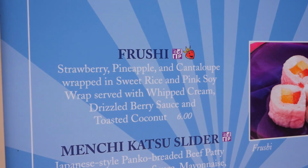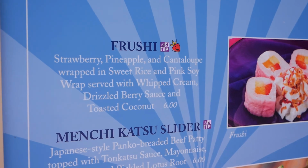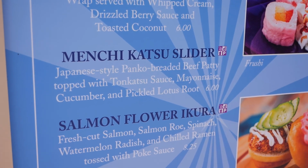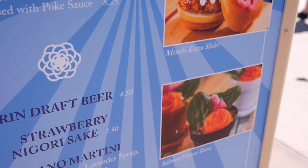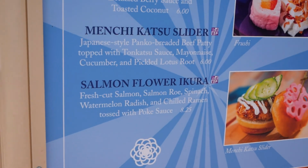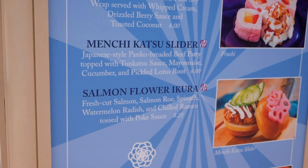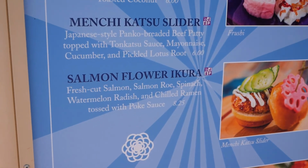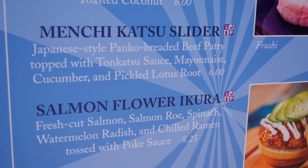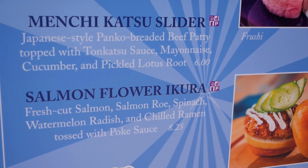The Frushi was not a favorite of Lewis Disney Nuts last year. I remember that, but the Menchi Katsu slider, I think I'm going to go for that. There's also a salmon flower. I've seen that on Instagram a ton. I don't know. I think it's got the chilled ramen. I remember getting that ramen shaker from Food and Wine. That wasn't the best. I don't know. What do you guys think? I think I might be getting both of these, to be honest.